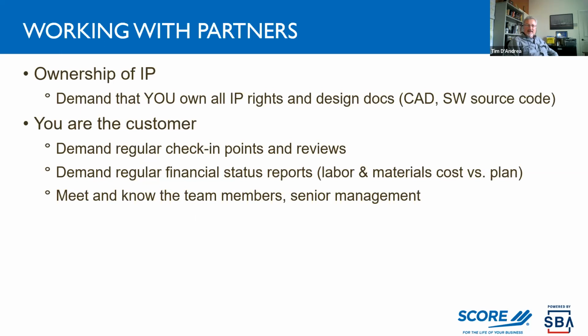So, working with partners. Assuming you have a product that's maybe beyond your abilities, you can always hire people to do this development work. But in many cases with startups, they bring in a partner company, and they outsource part or all of the development. Now, a key point here is you want to make sure that in the terms and conditions of your contract, you own all of the intellectual property that comes out of this development.